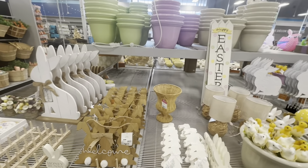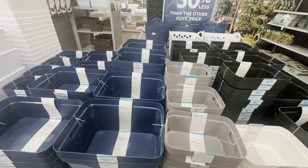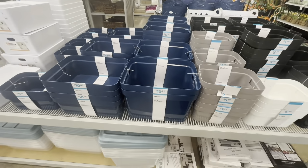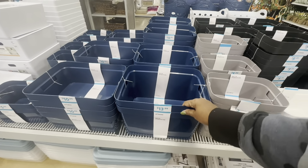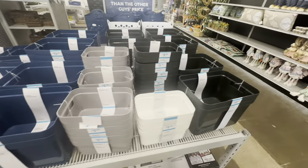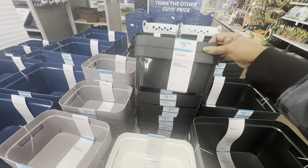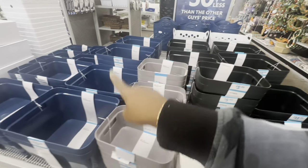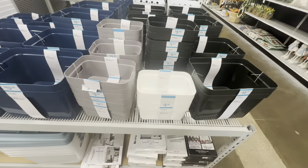Here at At Home. Here are some organizer bins here. You get two of them. This one is $13.99 for these two. And then they come in these colors. The smaller ones are $5.99. You get two for $5.99. You see it comes in blue, gray, black, and white.